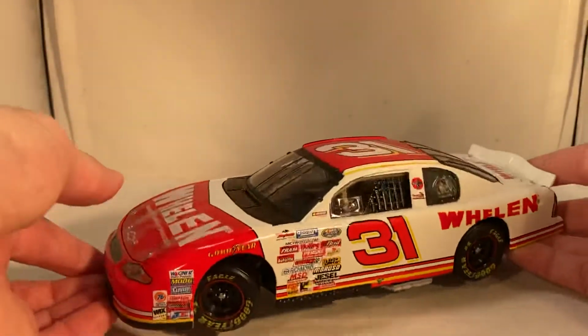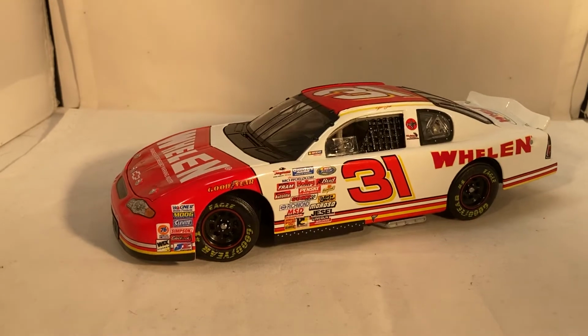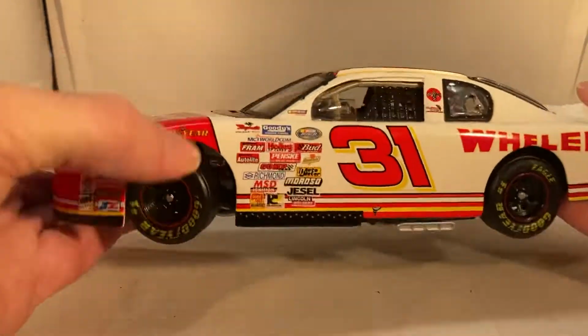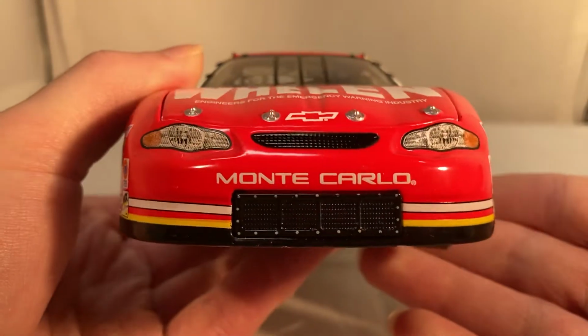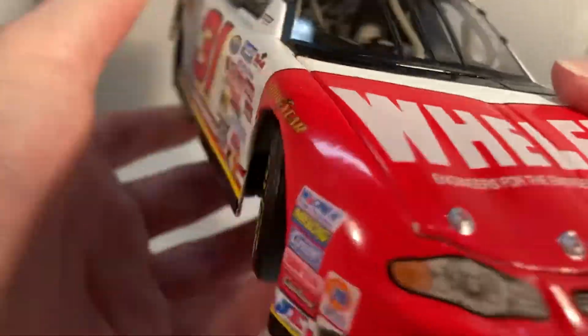Here is the car itself. Now this is a very iconic paint scheme. This paint scheme has been used in just about every form of racing in existence. It's been used in Cup, Xfinity, Busch Series, Truck Series. It's been used in other types of series like the Whelen Corvettes. It's been used on modifieds. Just a very iconic paint scheme. Whelen's had basically the same paint scheme for like 20, 30 years now. They've kind of made changes to it over the years, but it's been basically the same paint scheme. It's just iconic enough that nobody really wants it to change.